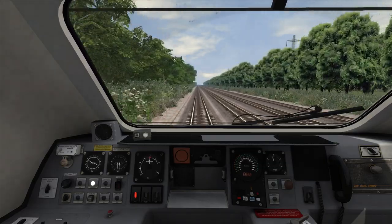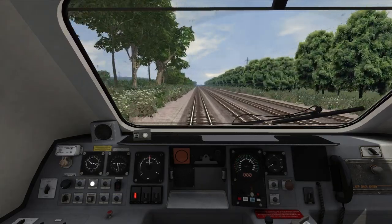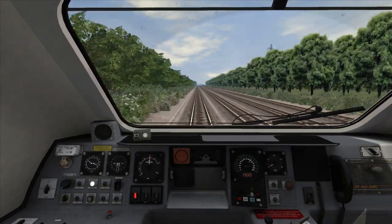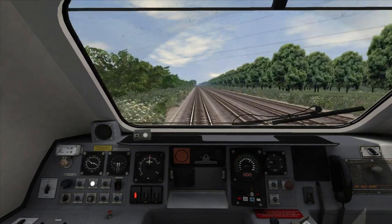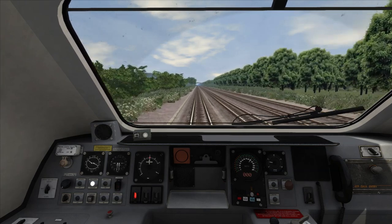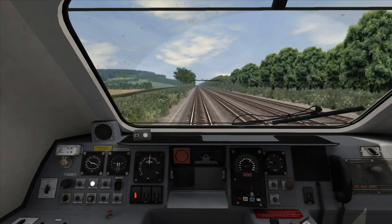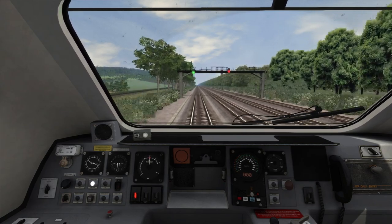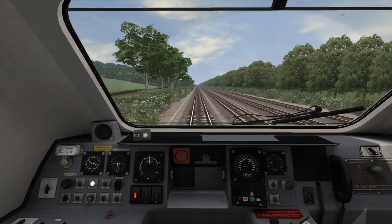So we're now coming up on 90 miles per hour. Just cut the power back to idle momentarily, just until we've slowed back down to around 88. And now at that point, I'm just going back into notch 1 of power to slowly bring us back up towards 90. The next speed change that I'm looking out for is a reduction first to 75 miles per hour and then 70 miles per hour just before Severn Tunnel Junction Station.